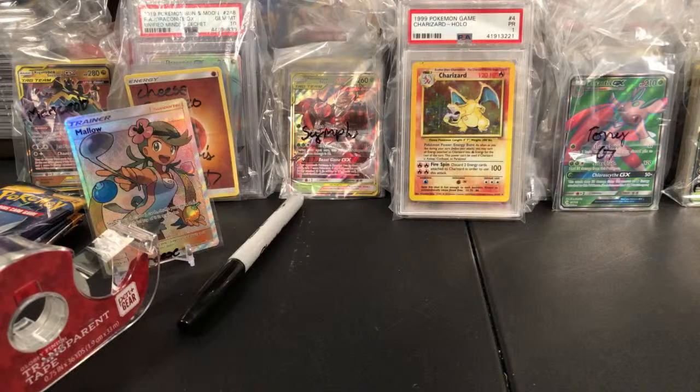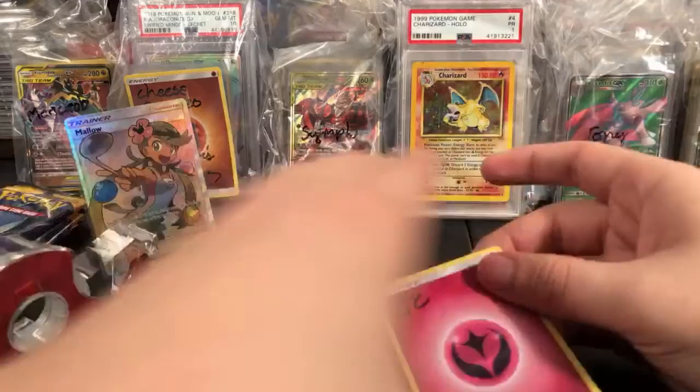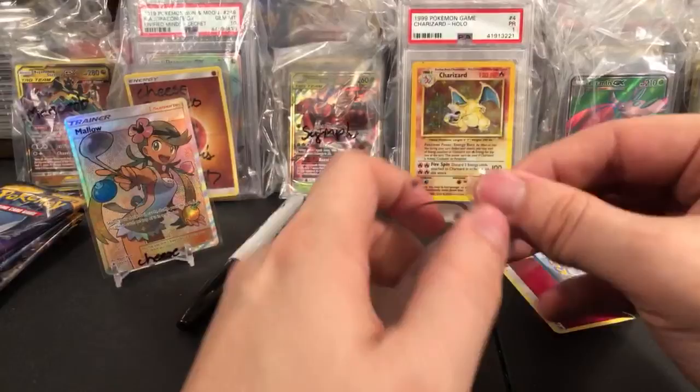Go away, Lily. Well, Quip wouldn't understand the Lily. I could show it to her and be like, this is an expensive card. And she would be like, oh. But she wouldn't understand. She doesn't know who Lily is. I don't think she does. Oh, she did play Sun and Moon.